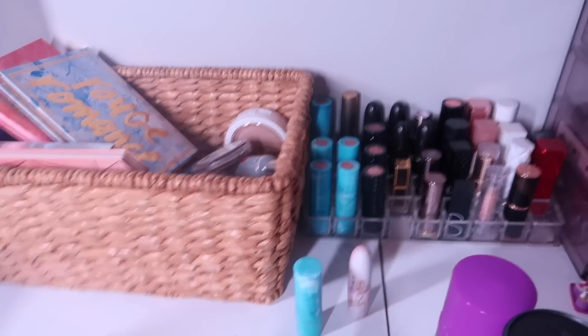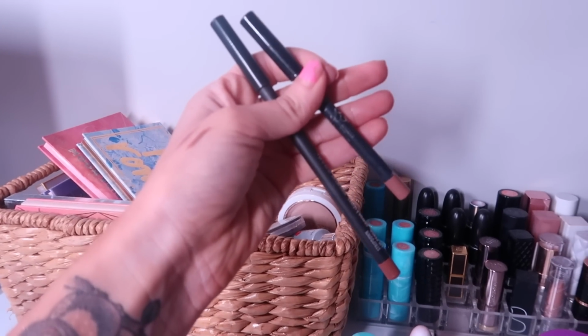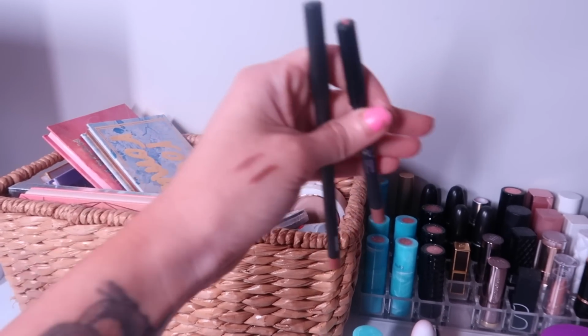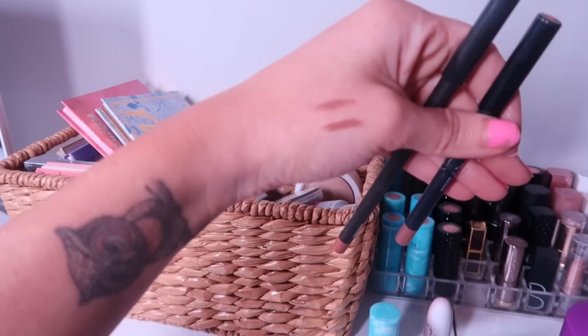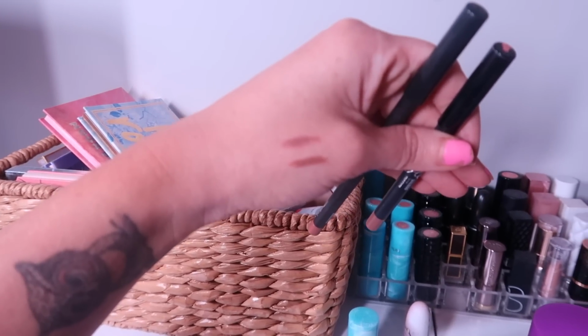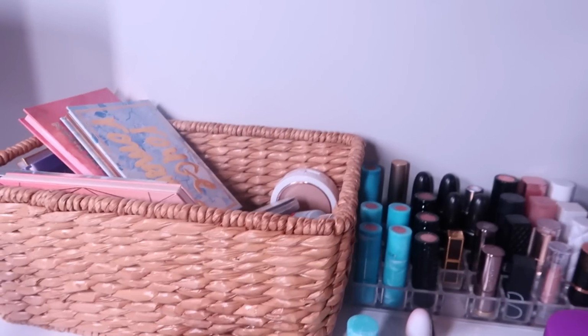And then actually maybe I'm going to grab MAC Strip Down and Kylie Whirl. Some lip liners to go. So there they are swatched right there. Kylie's on top, MAC is on the bottom. Just some deeper lip liners to go under the nude lipsticks that I pulled.